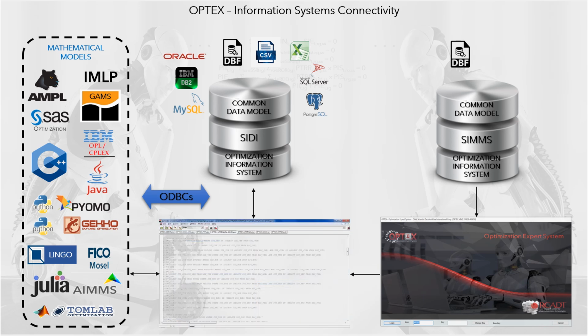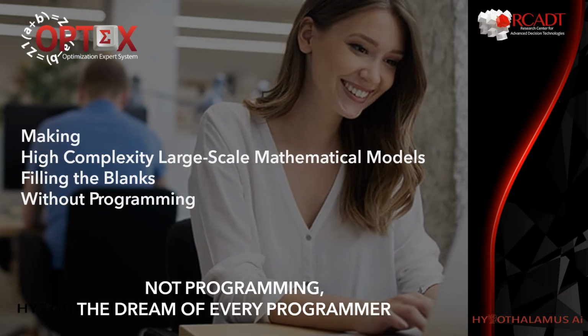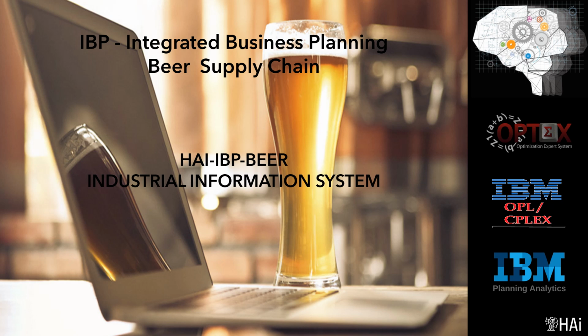An interface for mathematical models to connect with the IDIS, generated following the syntax of each optimization technology. This interface is part of the computer programs of the algorithms. Below are several examples of this type of component, based on SQL statements. To learn more about OPTEX, those interested can watch the video, Not Programming, the Dream of Every Programmer. Industrial Information System. If the modeler wishes, OPTEX automatically generates the Industrial Information System, to store the input and output data to the mathematical models.